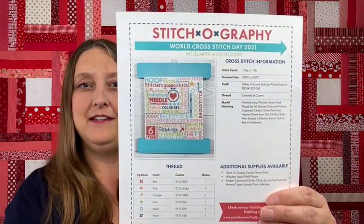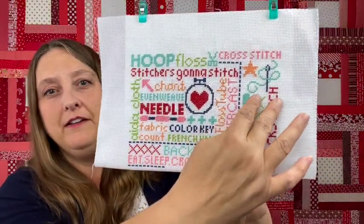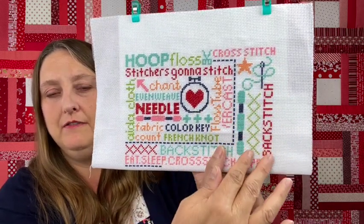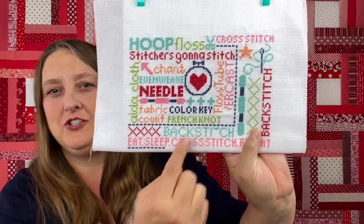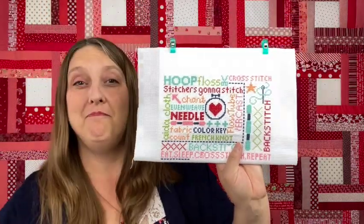The next thing I've been stitching on is Stitchography. And I believe it was a free pattern by Fat Quarter Shop that they released on World Cross Stitch Day 2021. And I actually got on a little kick stitching it lately. So I've gotten a lot more done over on this side. I think I might have had the star finished, but I've done all of this and this down here. So I've just started working on another blue stitch line right along here. And so I'll need to keep going. So I'm making good progress on it. I do enjoy this one.